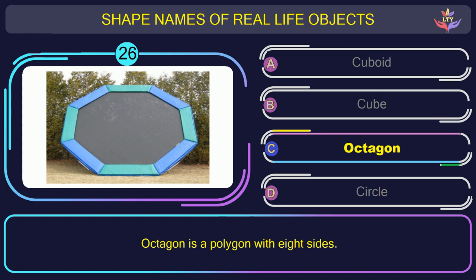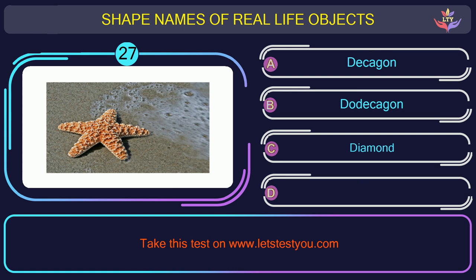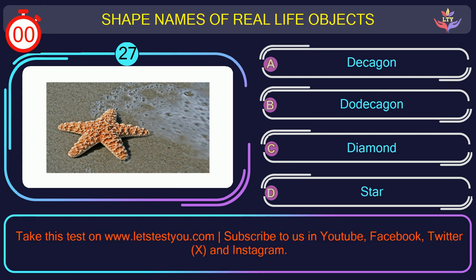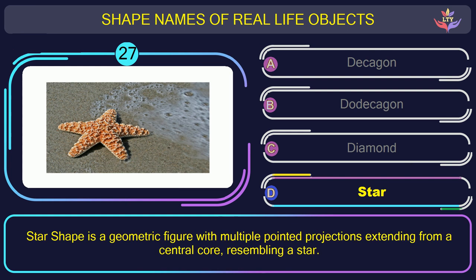Question number 27. Guess the shape name of this sea animal. The correct answer is option D. Star. Star shape is a geometric figure with multiple pointed projections extending from a central core, resembling a star.